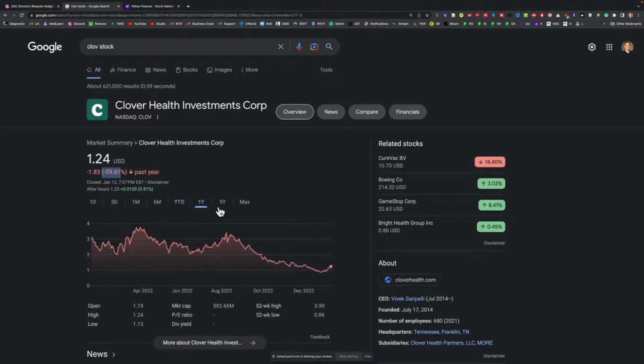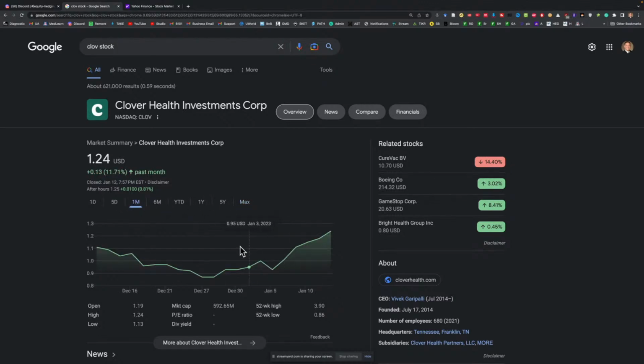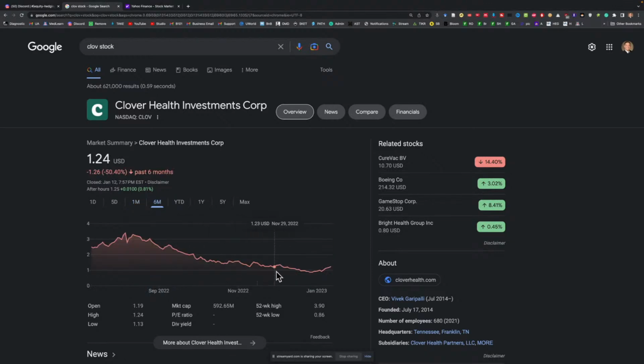Overall, we're still 59% down on the year, and then since inception, it's been 87% down. So obviously, you don't want to burst your bubble there, but I'm just trying to go through all of these right now. But if you look over the month or maybe 6 months, you can start to see there's some form of a bottom here.